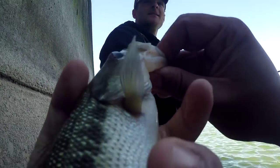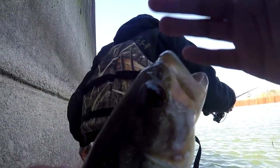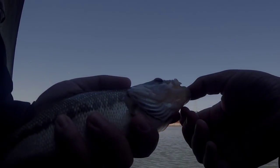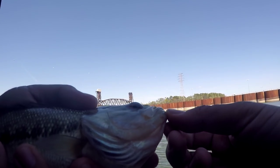Is that your first spotted bass? It may be. Awesome. I may have caught more of these, but I have never done the test properly, so I never added it to my list. Now I'm adding it. You see, this is a spotted bass, folks. All right, fellas, final view of our spotted bass, first ever.